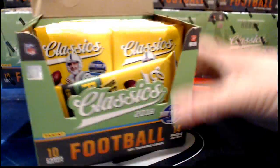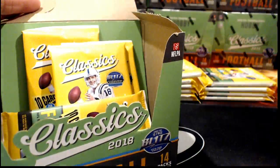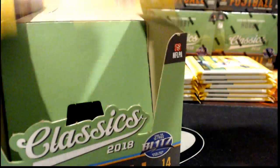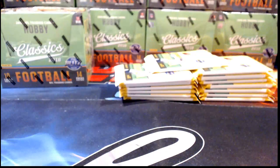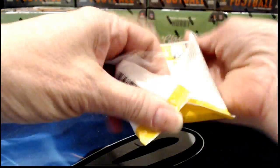In Classics, somewhere in this, we will find ourselves a buyback autograph card. That's a case hit. I did have one case where we had 2 buybacks, but most of the time we're going to find 1. We will also find in most boxes 1 autograph and 1 memorabilia card. A couple of times I have found an extra memorabilia card. Once I think we found an extra autograph card.